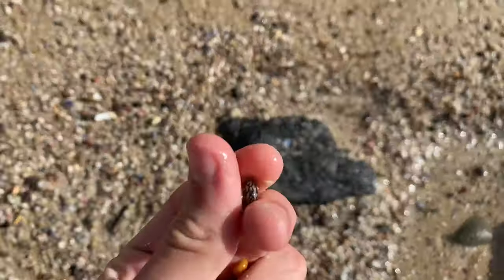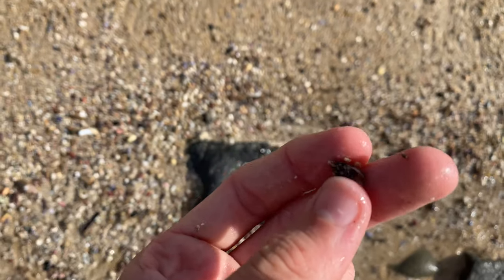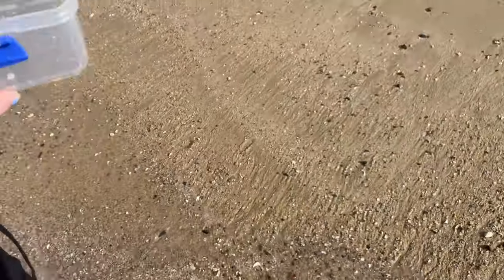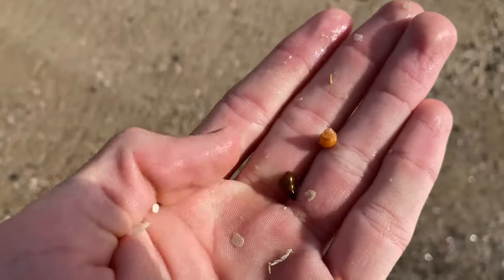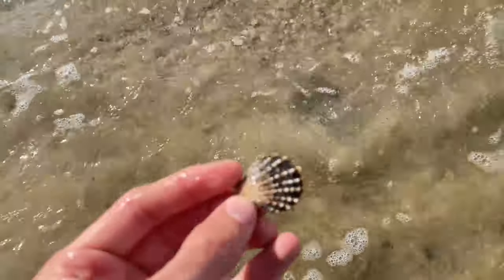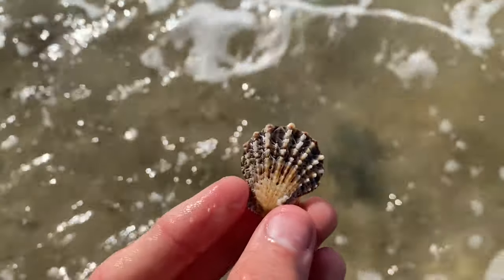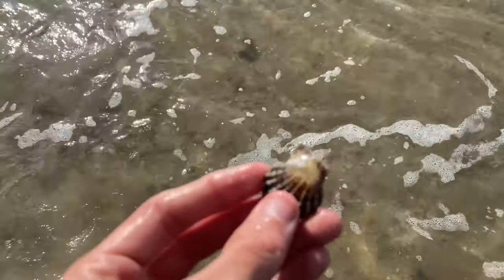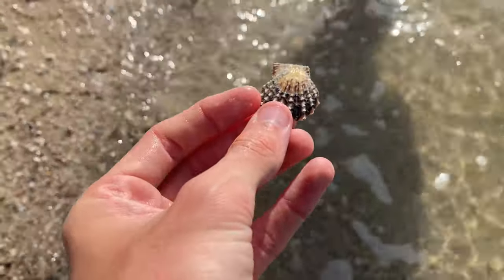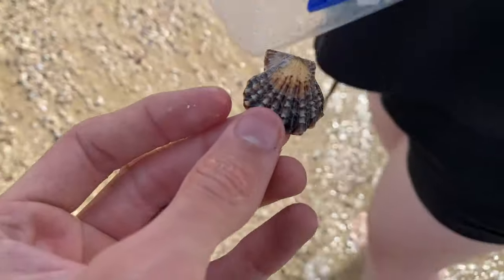Black mitra there. Pretty unique. Nice. So there's one. And two more turbos. Check it out. Wow. That's beauty. Check this one out. That's so nice.